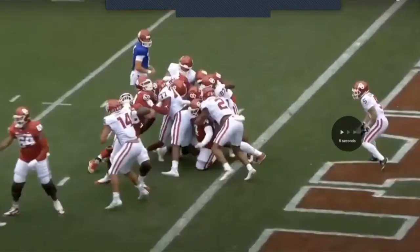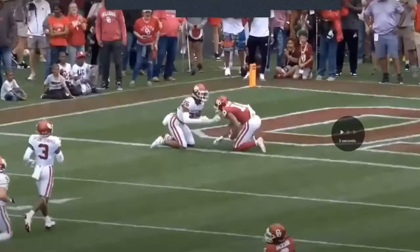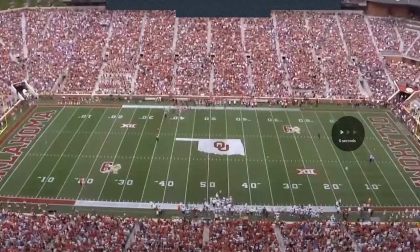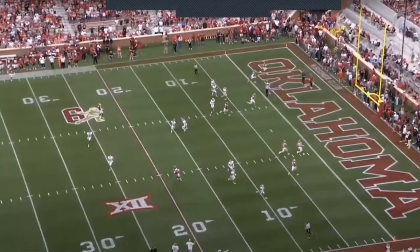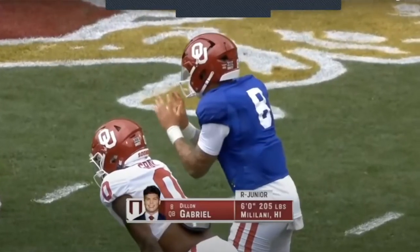So here's this first drive. I'm going to go through the first drive. I'm going to go through the next drive as well because it's worth noting. Let's get to the play. Here we go. Dillon Gabriel back out on the field.